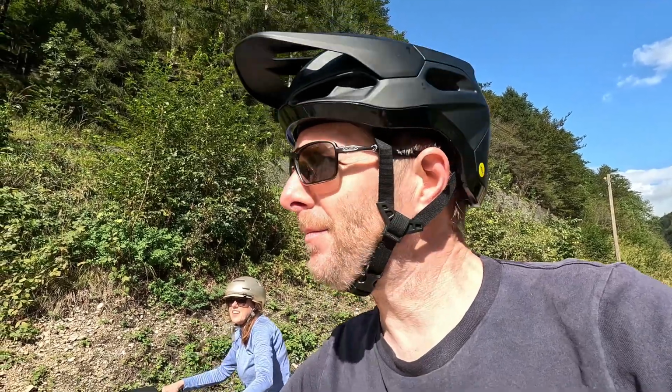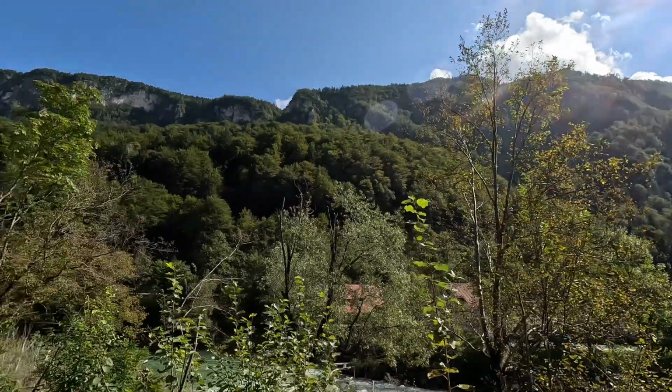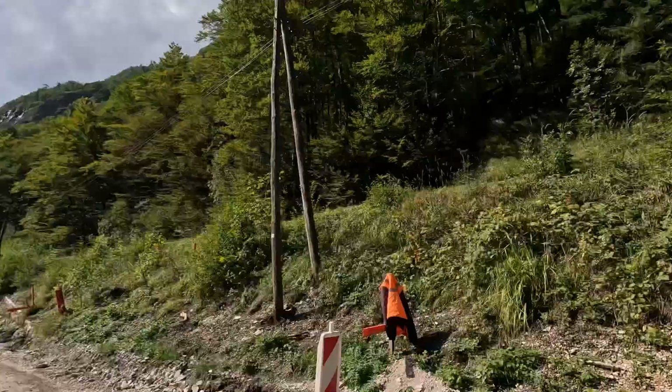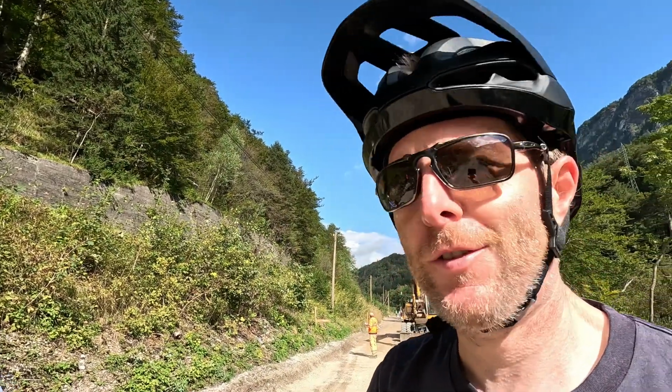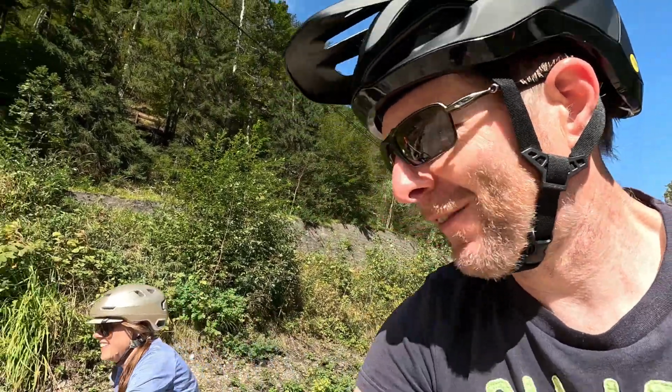So we somehow ended up on this dirt track road next to the river. There's the road over there. Oh yeah. So we're literally on the wrong side of the river. Anyway, we're on a construction site. Nobody seems to give a damn. So health and safety. We mustn't have a health and safety executive over here.